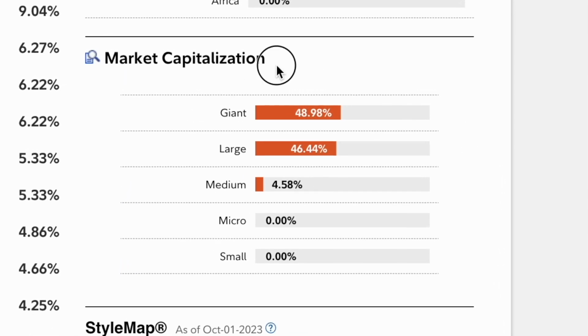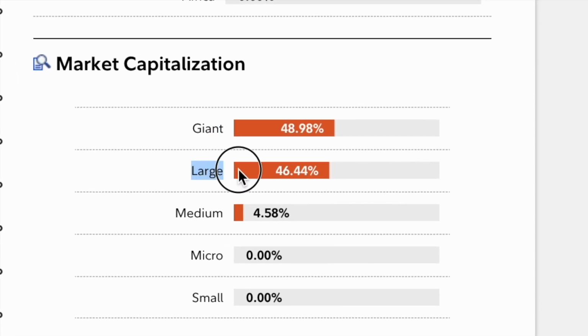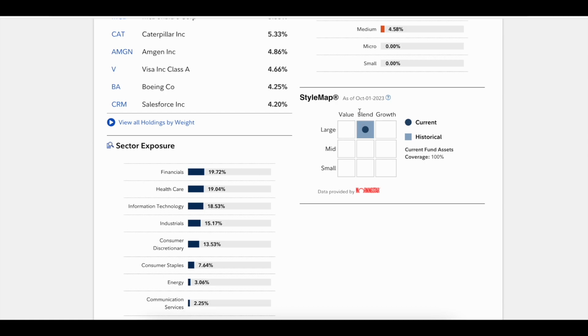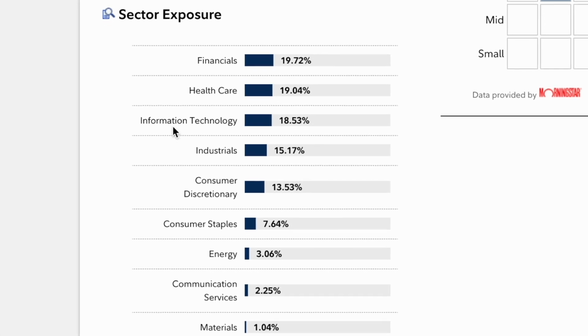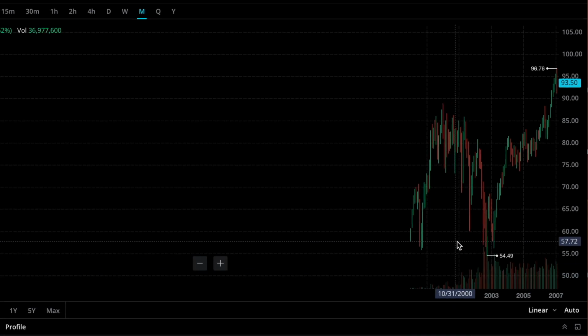This market capitalization accounts for 48% giant and large 47%. This gives you a nice blended large growth in all of the assets of DIA. And here's the sector breakdown for this. Financials at 19%, healthcare at 19%, information technology at 18%.